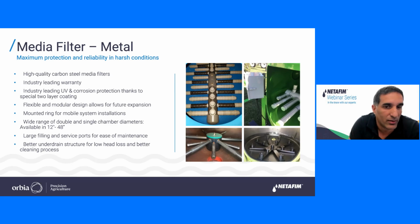for the tanks and the system, and a very modular system with mountain rigs, diameters from 12-inch to 48 on a very wide range, and the service ports that are increased here to provide easier maintenance. And media today has those advantages for media filtration, which is getting more and more common today. With the water quality, it is very important. So as a leading depth filtration solution, those advantages are very, very important.